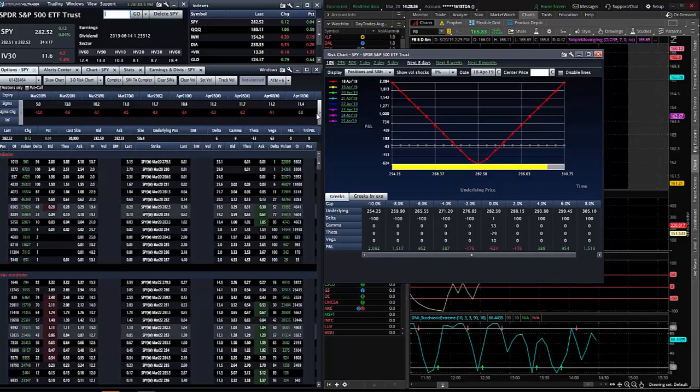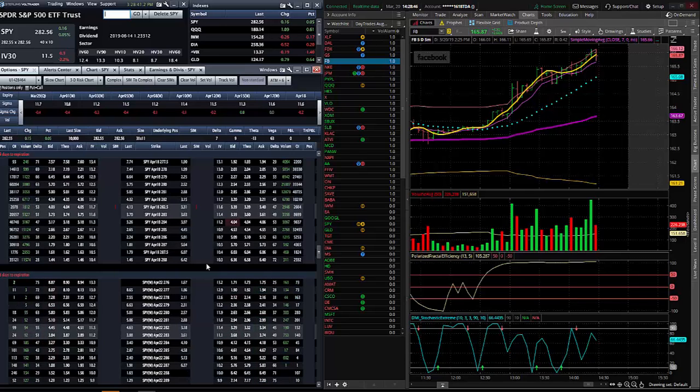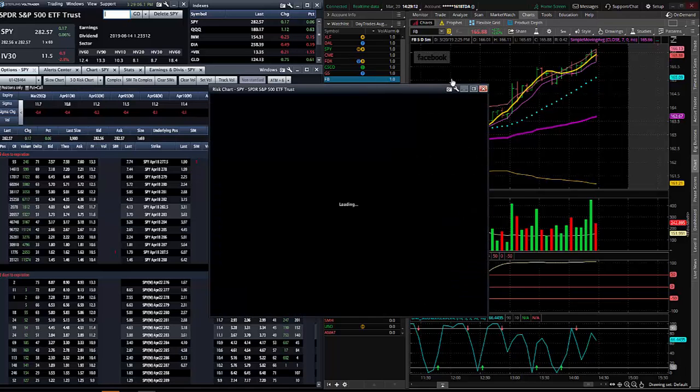Okay, a strangle is just like a straddle, but where you are buying a put and buying a call, but you do it out of the money. So here's my straddle, and instead of buying the at the money call and at the money put, I buy an out of the money call, 287.5. So basically $5 out of the money, or 277.5. So I buy both of those. Same type of profile. It's going to look similar. It's not going to look exactly the same.